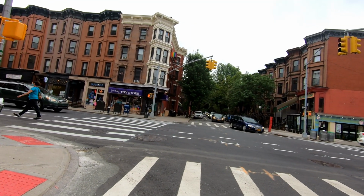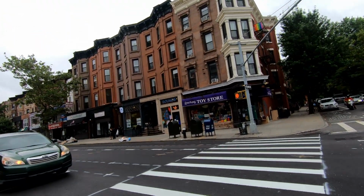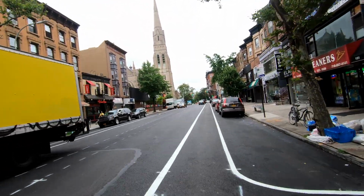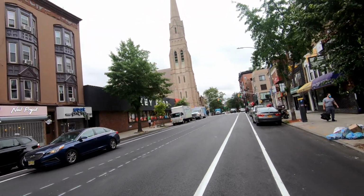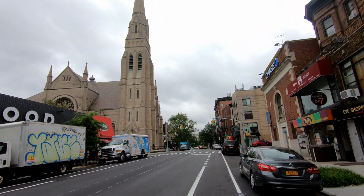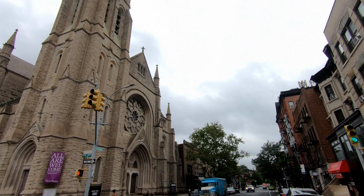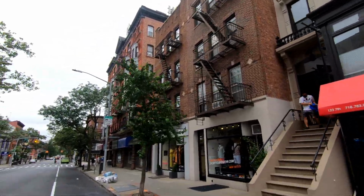Alright, let's cross here before the light changes. I wanted to take you up to one more little point of interest. There's nothing to indicate what happened there, but I'll tell you what happened. Park Slope also has many beautiful churches like this, tall steeples, and real estate stores, and banks.